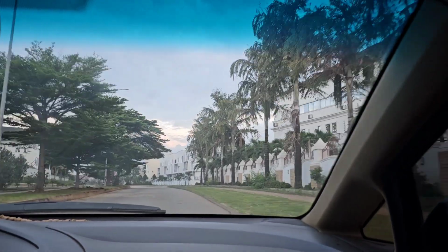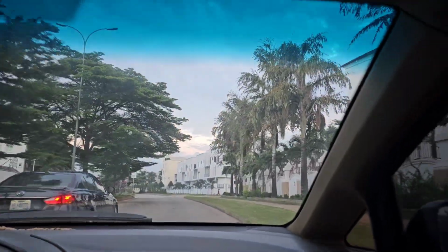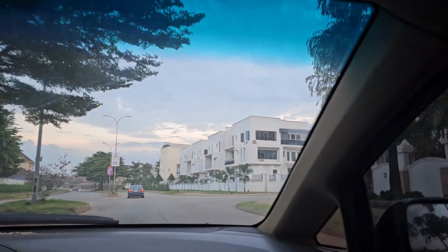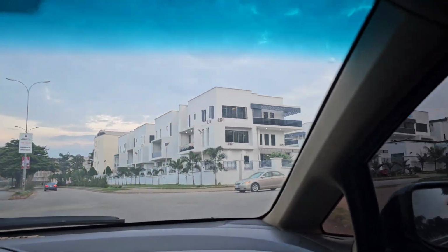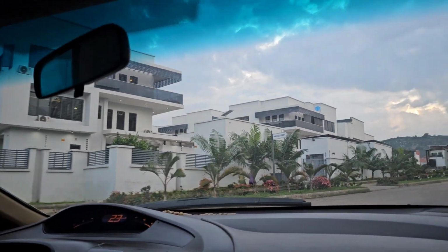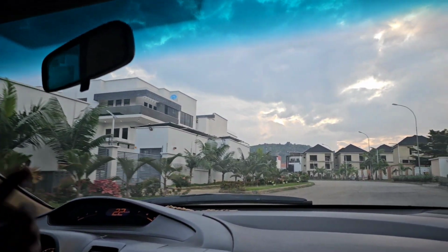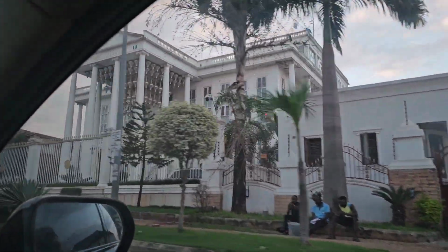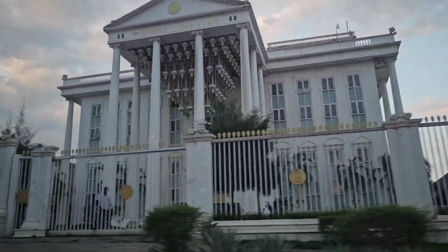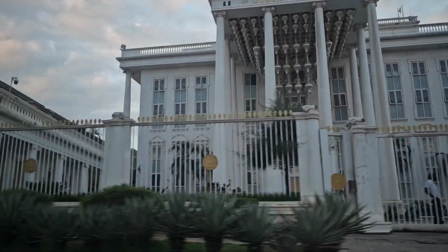Just imagine having the stress of following up technicians left, right, center being taken away from you, and all you're presented with is the keys to your finished house at the end of the day. I mean, some of us do not have the patience or time to be following up technicians left, right, center to do the job that they ought to do and which they are paid for. Buying a finished house just solves all of that problem.